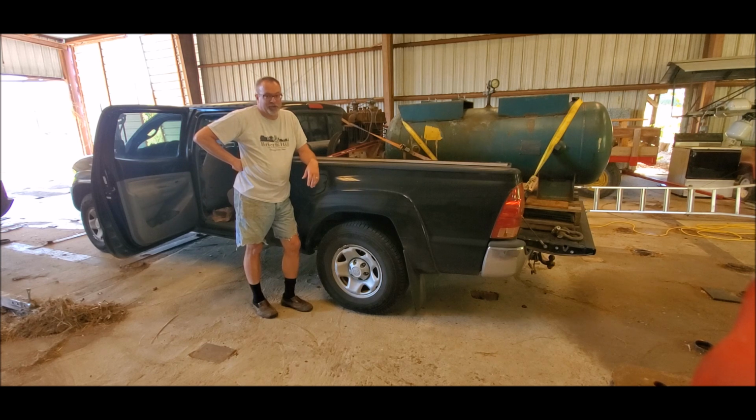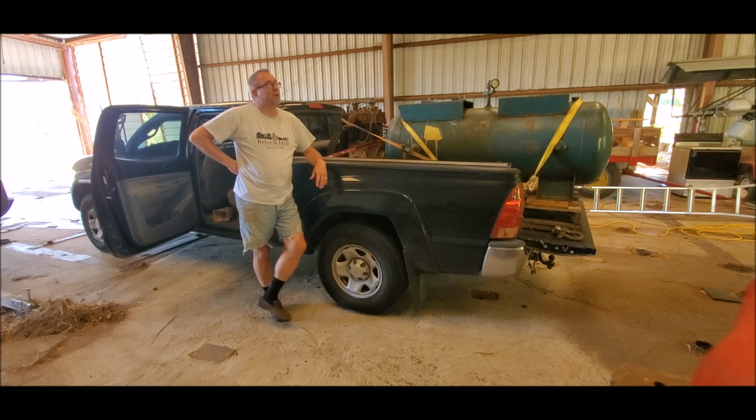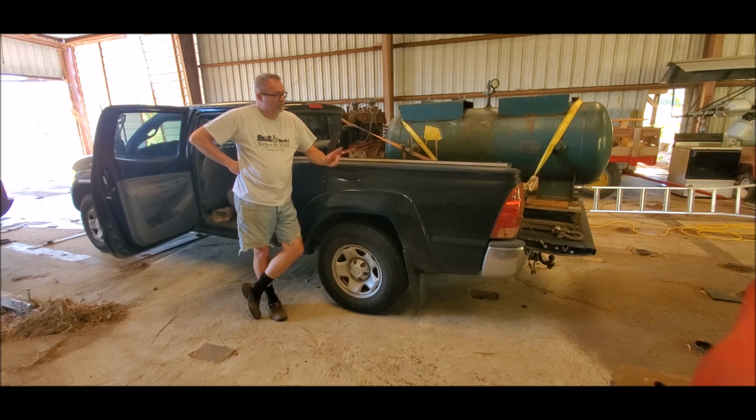So let's get unloaded. I'm going to be using the overhead beams in the shop as my lifting point. I don't think that a 500-pound point load of the tank or the compressor is going to be a problem for it, considering this thing had to be engineered to withstand some snow loads on the roof. But we'll hang a chain from it and use a come-along to lift each of these out individually. Let's get started.